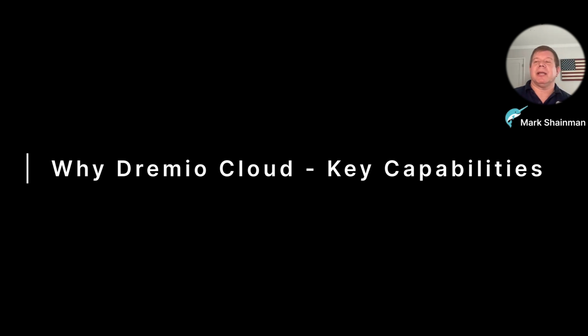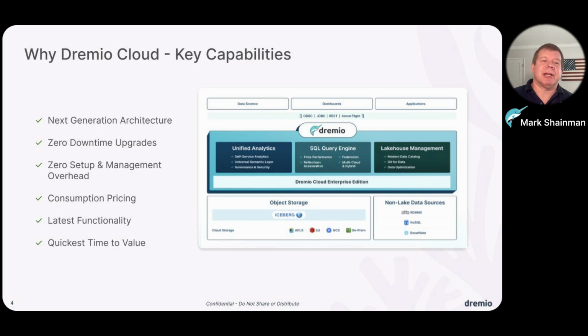And what do we bring in Dremio? We solve a lot of these pain points when organizations are dealing with their analytical infrastructure. We bring a next generation architecture that deals with management and security and a whole bunch of components. We offer zero downtime upgrades, zero setup and management overhead. We offer really flexible consumption pricing, and we bring the latest functionality and the quickest time to value when leveraging the Dremio Cloud solution set. So let's jump into each one of these a little deeper.